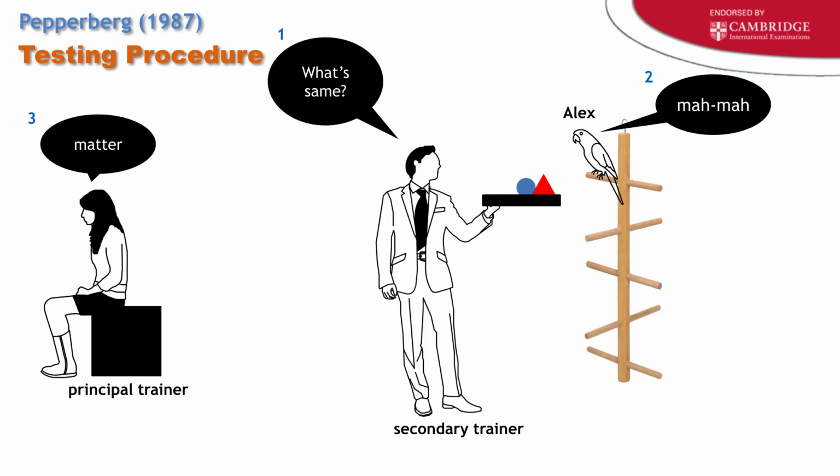We are going to put the trainer from the earlier sessions in the corner of the room. The principal trainer will stay in the corner of the room facing the wall. A secondary trainer, someone who's never worked with Alex before, maybe a student, will be the one presenting the objects. Because he's not familiar with Alex, he might not understand Alex's vocalizations. So, for example, if Alex says something like mama, he's not going to know that means matter, perhaps, or he might mishear it or count it as incorrect.